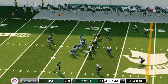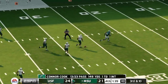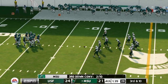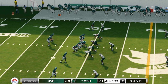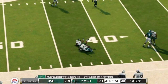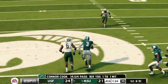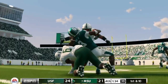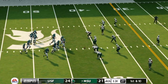Just under two to go in the game. Throws. He can't hang on. Incomplete. Number 14 was the intended receiver on the play. Third down. Pick it up, guys. Pick it up. Mike 50. Ready. Run. Fires it out. He's taken down right around the 42-yard line. That's good for a gain of 19 yards. That makes it first and 10. From the 42-yard line, first down.